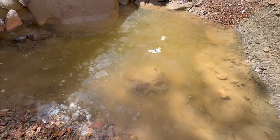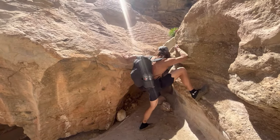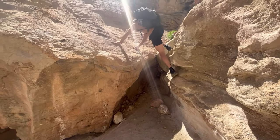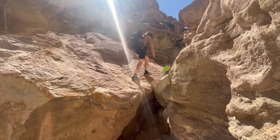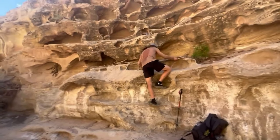Nice butterfly in the water. It took its last drink here. Rest in peace. All right, Jamie is used to the skilled climber, so he'll do it with the pack. Uh-oh, I don't know if I can do that. We'll see. Here goes. The last climb was not scary enough for Jamie, so.